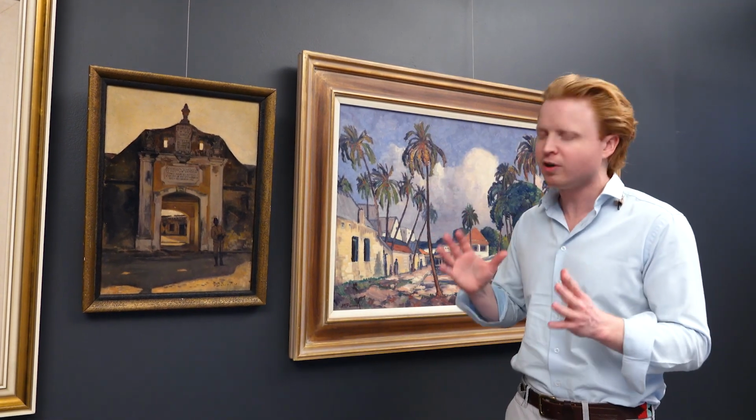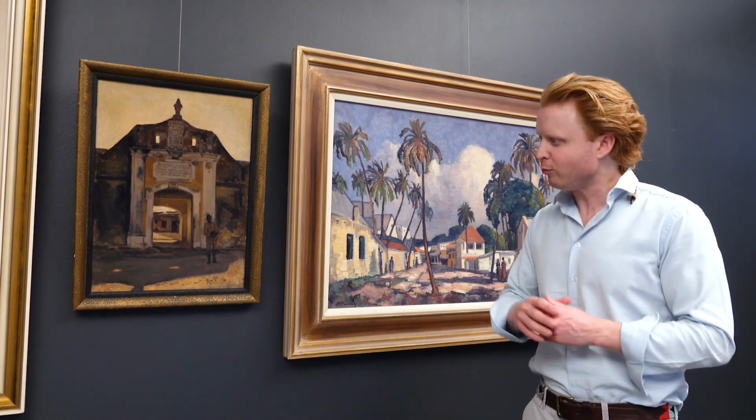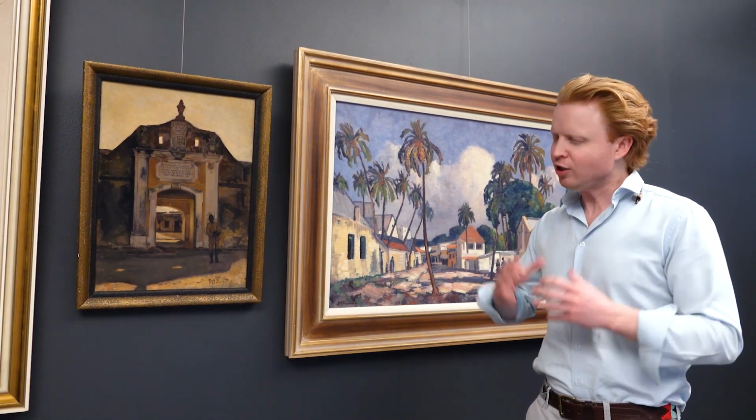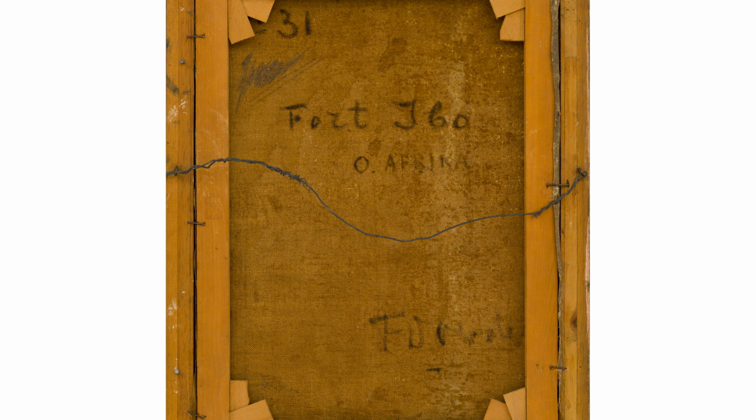And the small group of works he produces on this expedition are remarkable for their subtropical, hugely atmospheric qualities. We're wonderfully lucky to have this work in our sale, repatriated. It's been in Holland for a number of years, and it shows the entrance gate of the 5-point fort of St. John the Baptist on Ibu Island. It's labeled Oos-Afrika on the back. We know now it is on Ibu Island in present-day Mozambique.